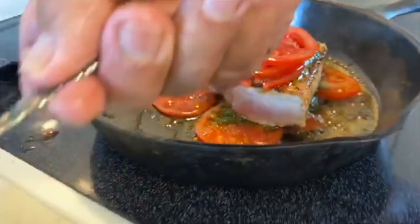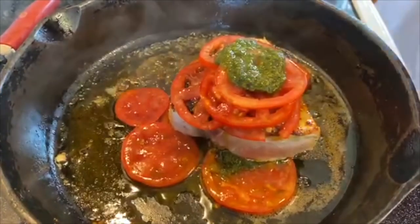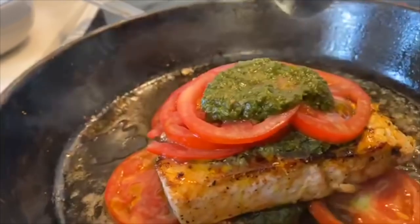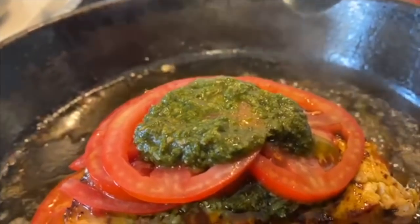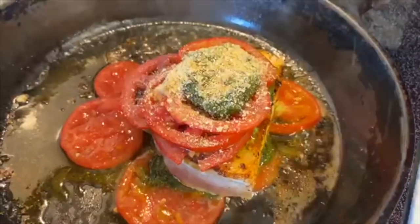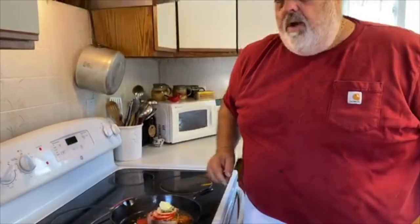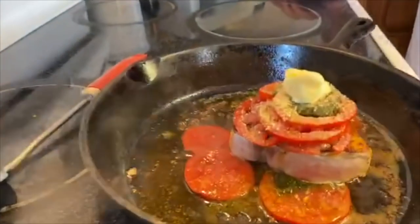And then got a little dab of duty on top of that. And what do we do with the crumbs? Yeah. Right, champ. A little bit of crumb on top. Okay. That's how we're going to roll with this. A little bit of mantequilla. Look at that. Beauty going in.